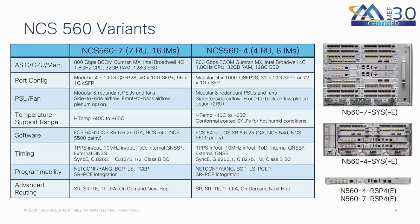All right. So first, let me cover quickly NCS 560, and then we will focus more on 540. So 560 started shipping in 2019 with 2 chassis, a 7RU chassis with 16 interface modules and a 4RU chassis with 6 interface modules. Both routers can have 2 route switch processors inside. So that's actually the only system in the DNX portfolio where you can get full ISSU, in-service software upgrade, for upgrading the IOS XR. It's really sub 50 millisecond upgrades.